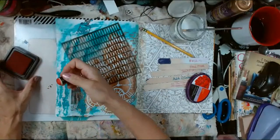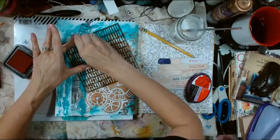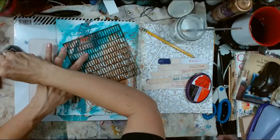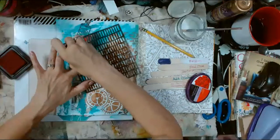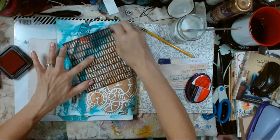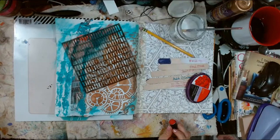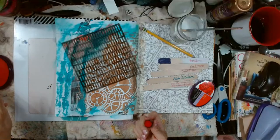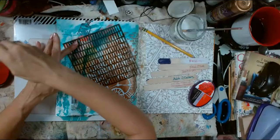Come on, why isn't the ink coming out? It's brand spanking new. Come on, don't disappoint me. Now I'm going to use the orange right here, although the orange now looks red. Oh, look at that. It's orange. See that?